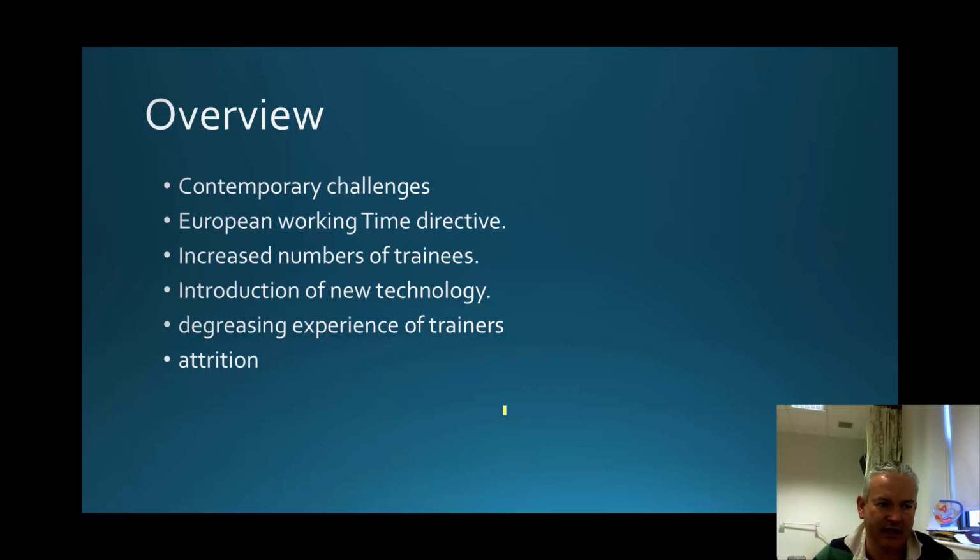In the past, we had highly experienced consultants. Now consultants are of less surgical experience. And of course, there's a high attrition rate with respect to our trainees heading off to parts foreign.